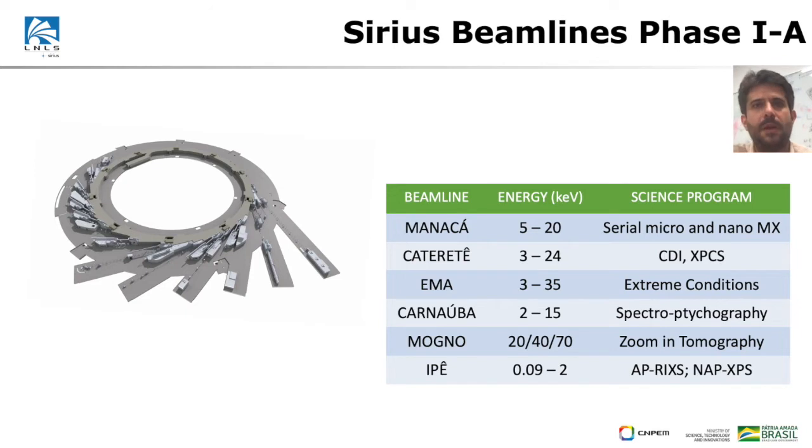The MOGNO Beamline is the zoom tomography, so it's our highest energy beamline in the first phase, phase 1A. It will work with three different energies, 20, 40, 70 kiloelectronvolts, and is dedicated to zoom-in tomography. So it's a kind of technique that we use a cone beam, and we can work either with low resolution or very high resolutions.